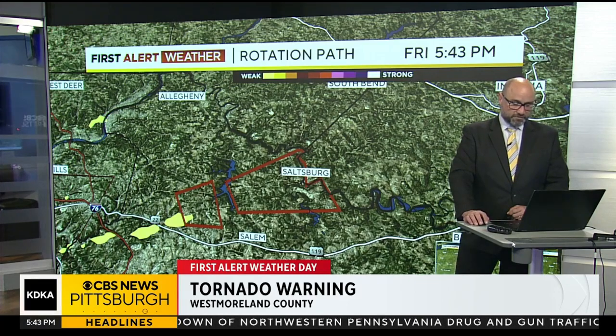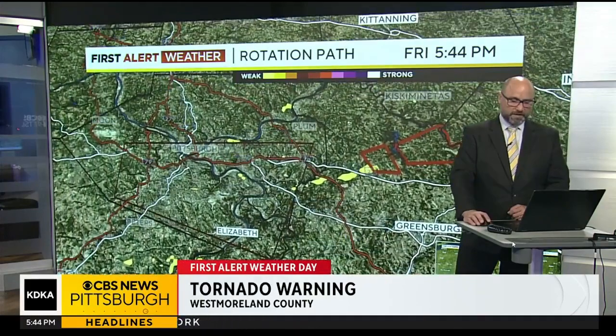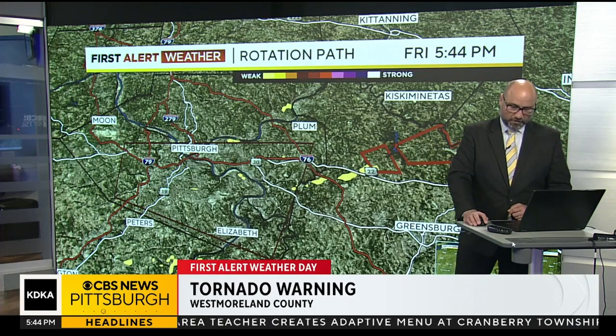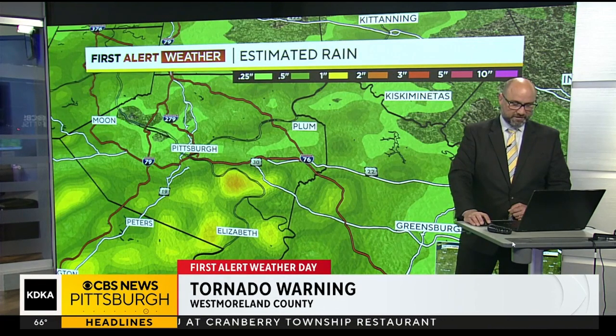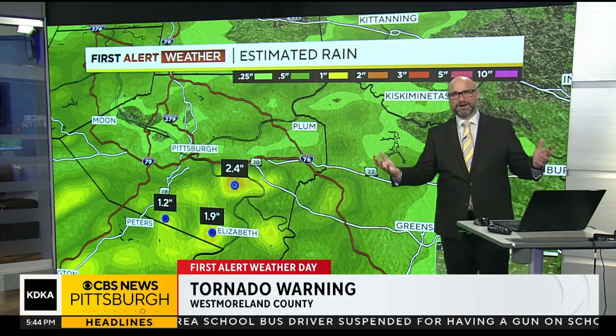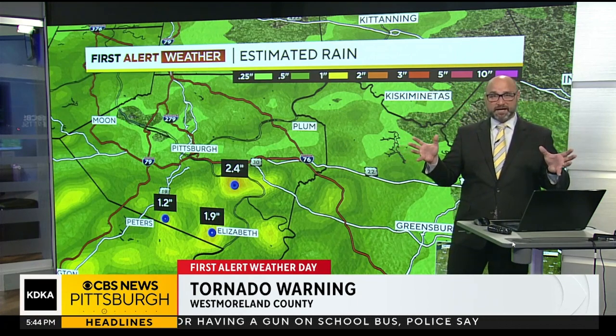On top of that, we are going to be addressing this flash flood warning. I haven't seen any reports of water-covered roadways, but there's been an incredible amount of rainfall that has come down over the past couple of days. And just in the last 24 hours, in southern Allegheny County, we've seen over 2.5 inches. Out towards Elizabeth, we've seen 1.9 in a spot. Out towards Bethel Park, Upper St. Clair, we've seen over 1 inch of rain. They just had flash flooding the other night. So obviously the setup for flooding is there.